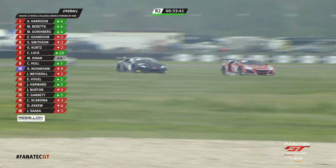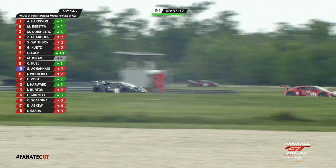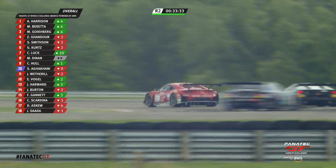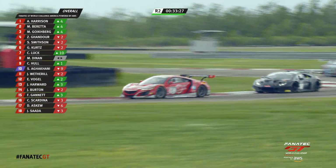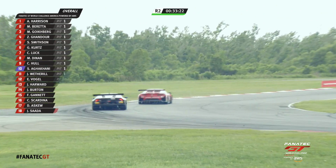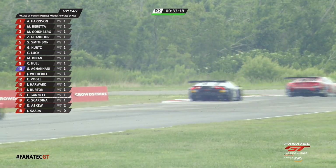Ashton Harrison has that 93 out in front overall, but here comes the young Italian, Michele Beretta, who is going to be making a name for himself, I suspect. He's had some good runs in some of the second tier, I guess you might say, championships in Europe. Not some of the big name ones, but has been in there with Lamborghini, made a name for himself within the marque, and could be a driver on the rise.